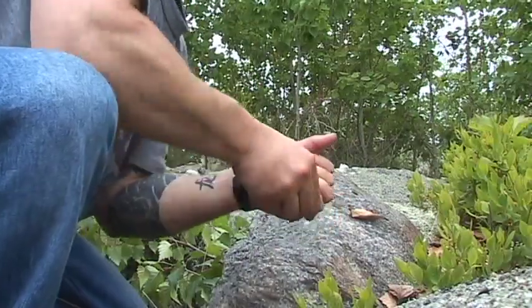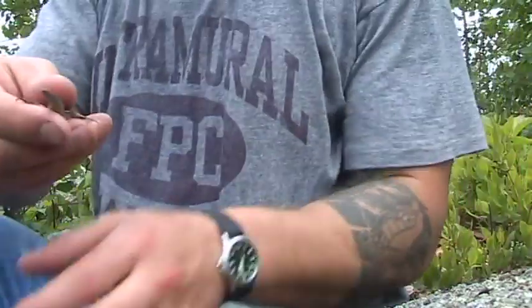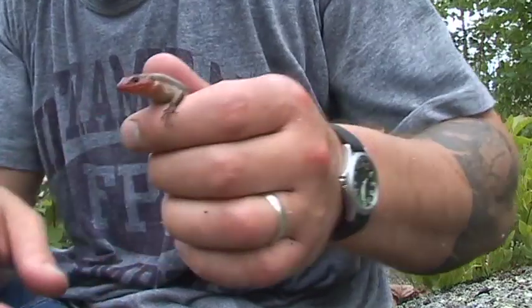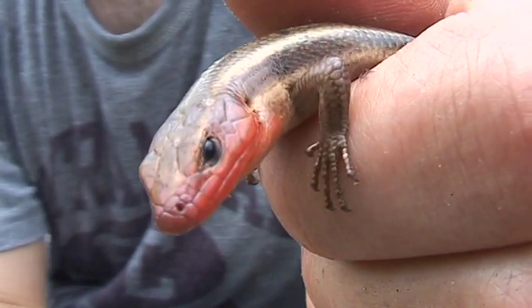This guy's already lost his tail. Skinks and some other lizards can drop their tails to distract predators. The wiggling tail is left behind while the skink flees. There he is. Your 5-line skink.